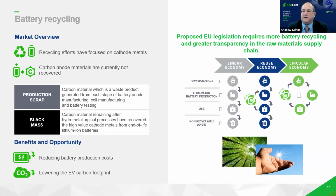Our recycling business, as I've mentioned, is focused on recovering the carbon anode material. We see two clear opportunities: production scrap from the anode cell manufacturers, and also black mass after hydrometallurgical processes have recovered the cathode metals, which has been really the focus for battery recycling to date. At the moment, there is no carbon anode recycling, and many of you will realise that the carbon in the anode is the most significant raw material. It's over half the battery.